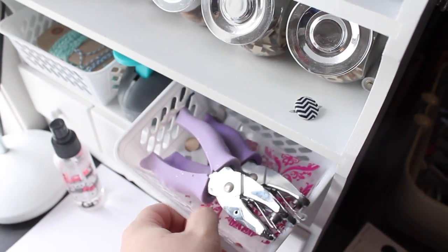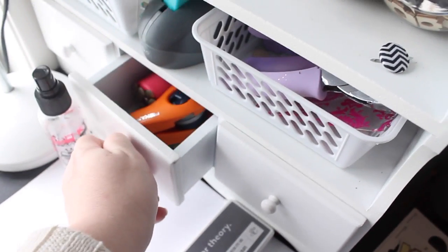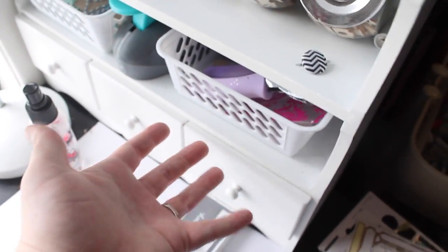In here I have my two different size hole punches and some twine over here. A tab punch. In these drawers there's not a lot. Baby wipes. Fiskars punches. Stuff I don't really use, I just store in there. It's my only sort of form of storage.